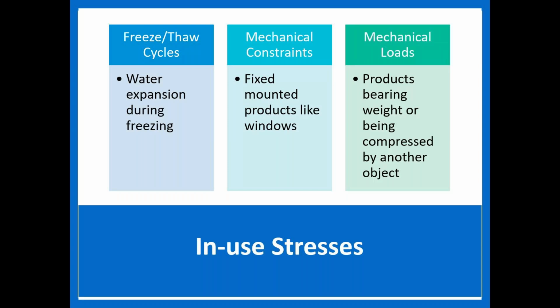And then lastly would be mechanical loads, as we should hopefully be paying attention to anytime we design a part or we're concerned about it. If you have a part that's going to be bearing weight, or maybe it's being compressed by another object or part, it's going to put additional stress on the part that could cause premature failing. So that's another thing we should be considering. All things to consider when we're talking about, hey, I put a part outside and it failed. Well, there are a lot of things we should be looking at to make sure we're finding what the problem really is.